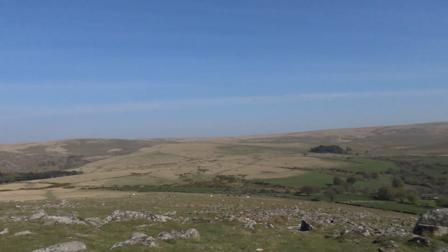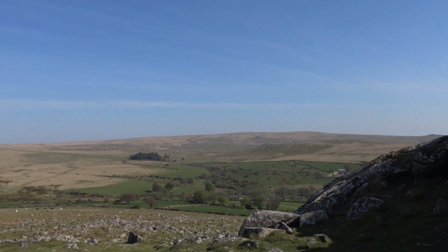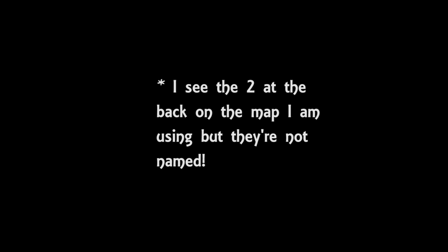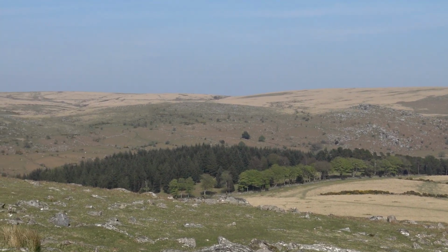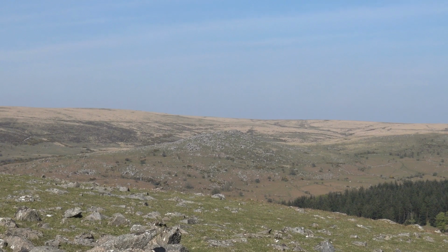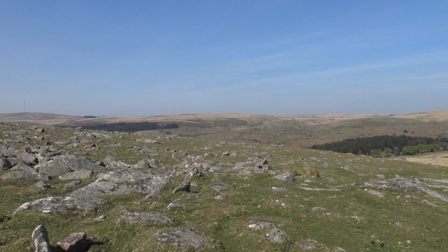Around the back of here, is there something I missed? That's the tor I was looking at earlier. There's a little foresty bit there. There's a tor over here. There's a tor over here overlooking another forest. I don't know if that's still part of Burrator. There's a lumpy mound. There's another tor which has super clitter. Granite litter. And then some big broad hills.